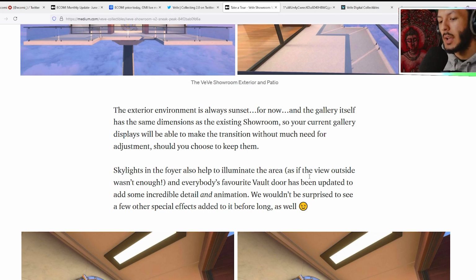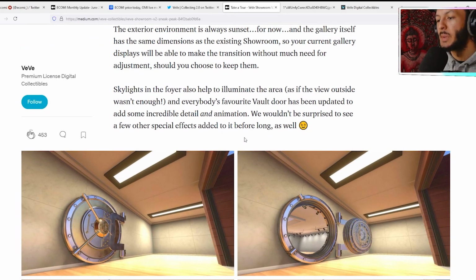Let's go forward though. Skylights in the foyer also help to illuminate the area, as if the view outside wasn't enough. And everybody's favorite vault door has been updated to add some incredible detail and animation. We wouldn't be surprised to see a few other special effects added to it before long as well. Winky face. Let's see what this could be.